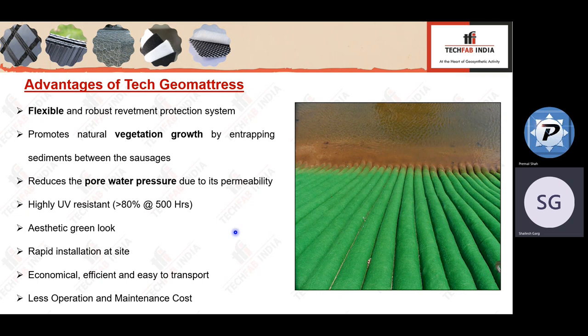However, it is recommended that the riverbed and the side slope should be properly cleaned and leveled before placing the mattress. Also, the Tech Geomattress promotes natural vegetation growth by entrapping the sediments between the sausages. We understand that any river while flowing carries some granular particles that can be deposited here, and vegetation can be grown later on those, and that provides additional stability.